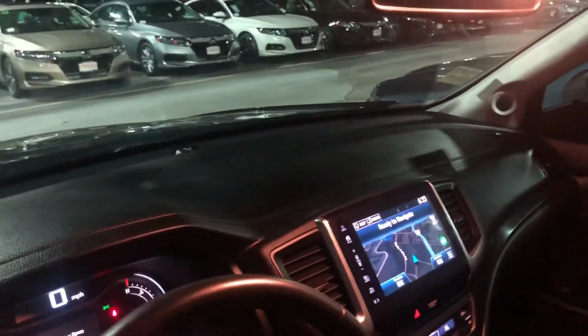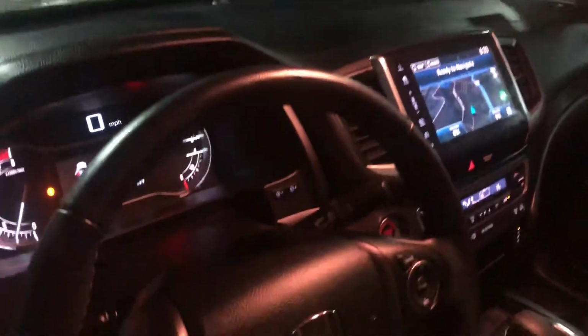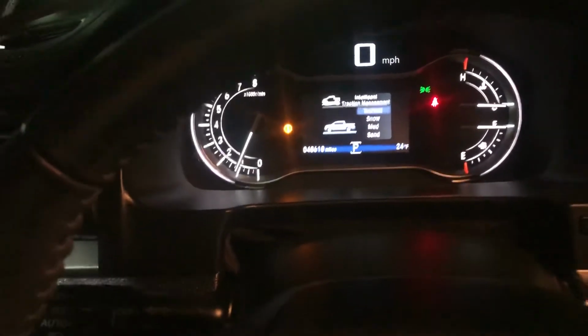You do get leather upholstery, heated and powered front seats, auto dimming rear view mirror, four different traction control settings for normal, sand, mud, and snow conditions.